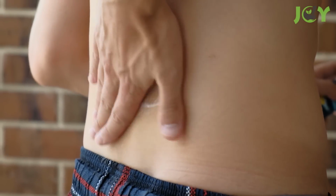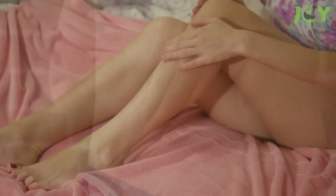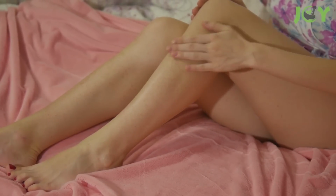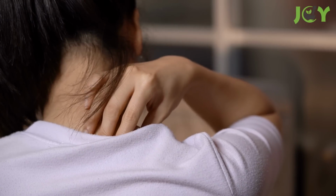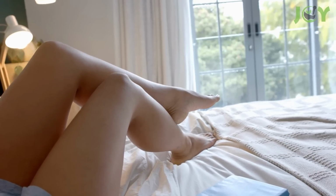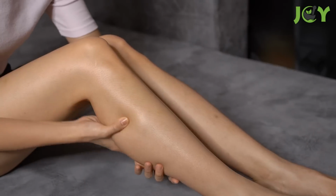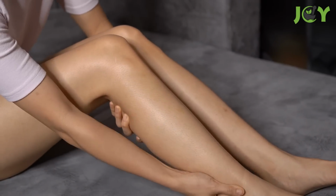Massage it onto the affected areas, like your calves, thighs, or shoulders, and let the menthol and camphor penetrate deep into your skin. These ingredients provide a cooling and slightly numbing effect that helps soothe muscle pain and reduce inflammation. Pair it with a gentle massage and you'll feel the tension melt away.